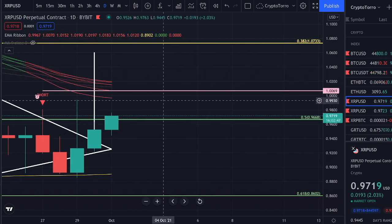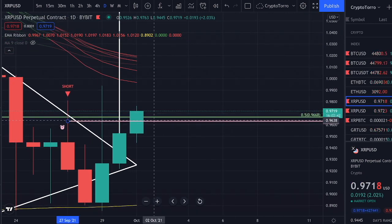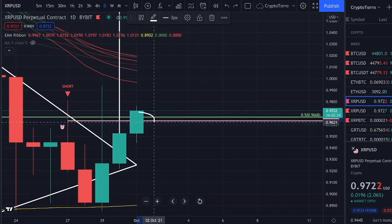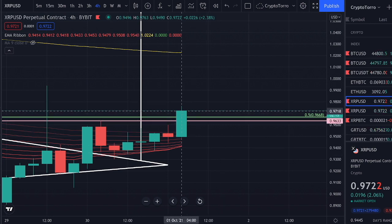What I would personally do is start my trade by entering at this point in time, just below the 0.5 Fibonacci, because I think it's very likely that we're going to retest this level before heading even further towards the upside. So therefore I think this is a very good entry point if you are right now wanting to trade this move towards the upside.